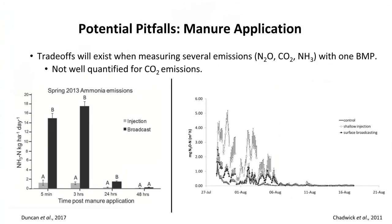It's fairly important to mention that these management practices have been well studied as individual entities. However, many of these management practices have been researched in the framework of improving crop yields or improving soil health. The research that has been done that does look at gaseous emissions is still fairly variable at this time.